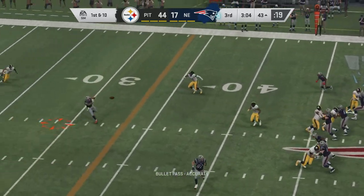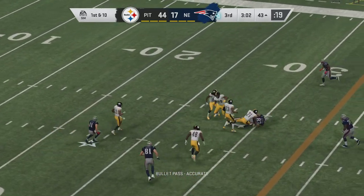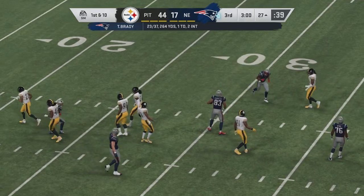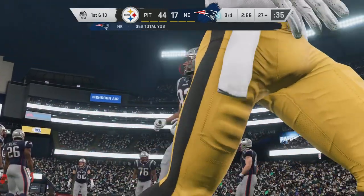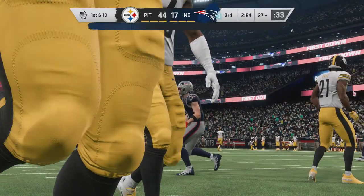Shake off the interception from the last drive. He'll look to throw. And he's got it. Got his man on the end round. Complete. It'll be a Patriot first down on a pickup of 16.